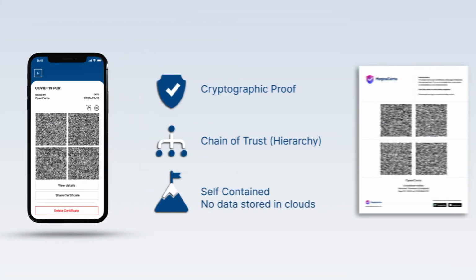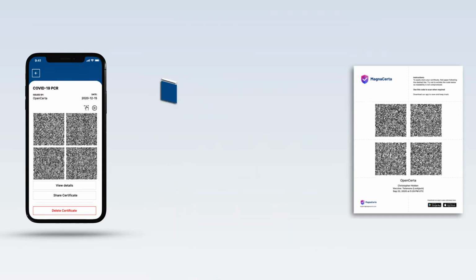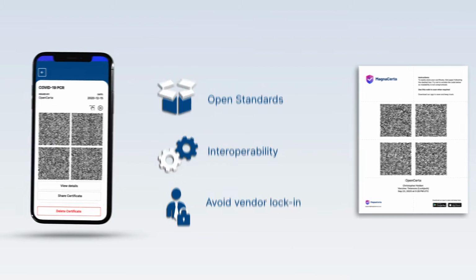These certificates are completely self-contained and don't depend on any cloud or blockchain, and can be ported both digitally and on paper through the use of 2D barcodes. Also, the certificates conform to open standards, maximizing interoperability and avoiding vendor lock-in.